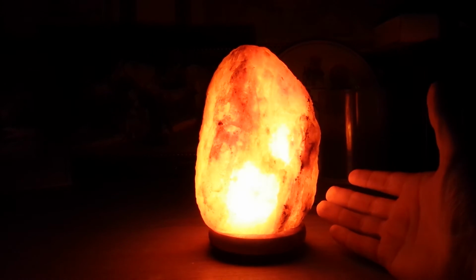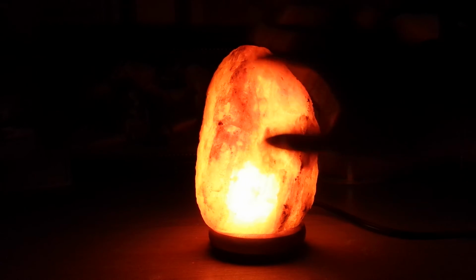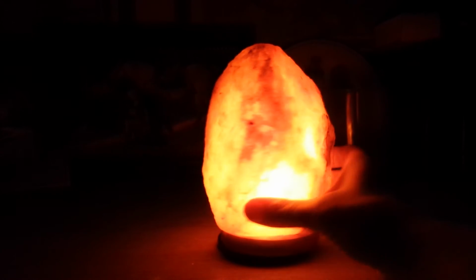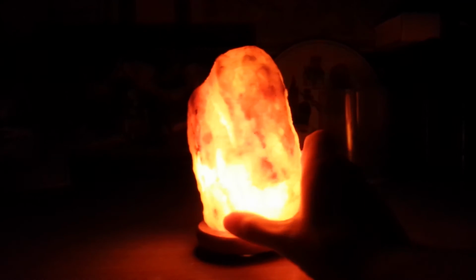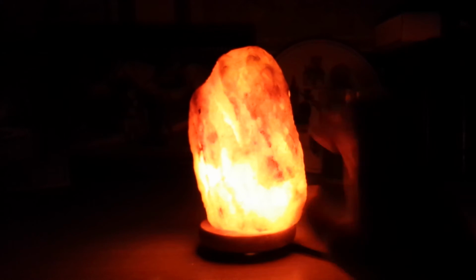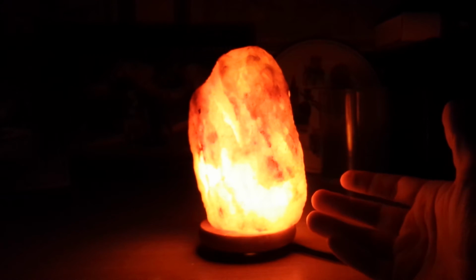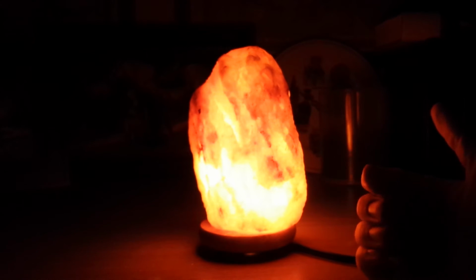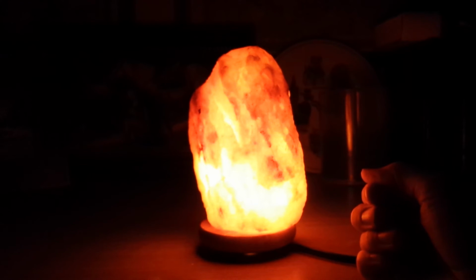That's basically it, though. It's a rock lit from the inside. So I like kind of the variation and the coloring and stuff. It's definitely a pretty cool decorative piece to have in your house. This is the side that we look at the most. Too much brightness, too much light keeps me awake at night. So you could use this as a night light in a child's room or something.